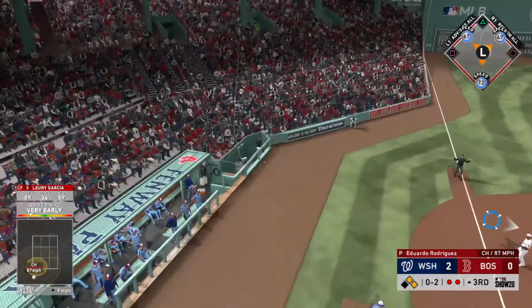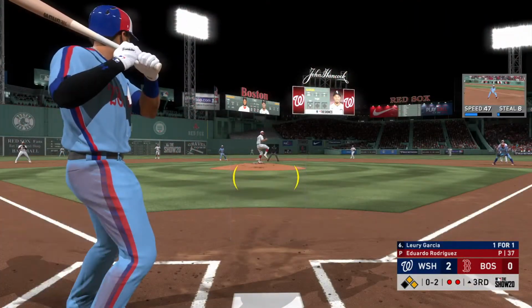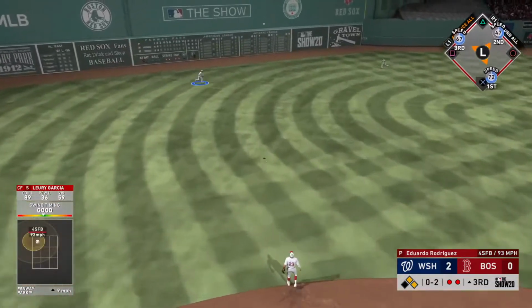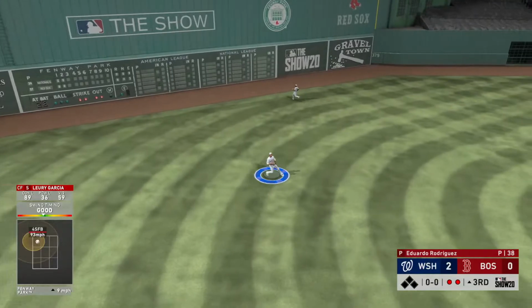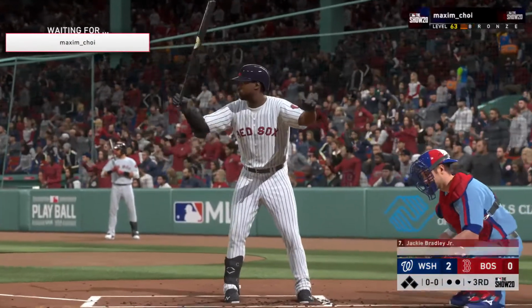And another foul ball. Lifted in the air out towards left center. Martinez giving chase. He's there to track it down, and that's ready to go for the last half of the inning.